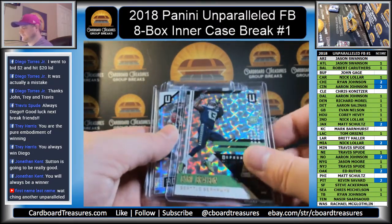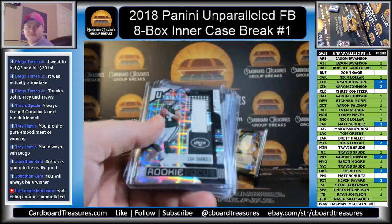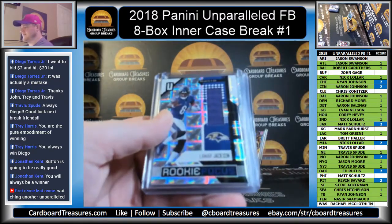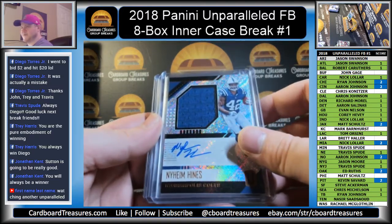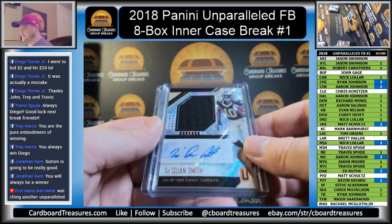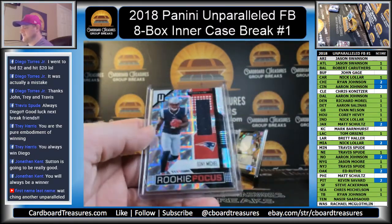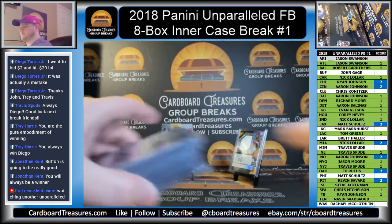Cyril Grayson, that was a rookie hyper, 2 of 25, going to the Seahawks. That was Chris M. Sam Darnold, rookie focus relic, going to the Jets. Malik Jefferson, rookie auto to the Bengals. Lamar Jackson, rookie focus relic, going to the Ravens. Nyheim Hines, rookie jersey auto to the Colts. Dante Foreman, hyper to 25 to the Texans. Traquan Smith, rookie jersey auto to the Saints. Taven Bryan, that is rookie auto going to the Jacksonville Jaguars. Sony Michel, rookie focus relic to the Patriots.